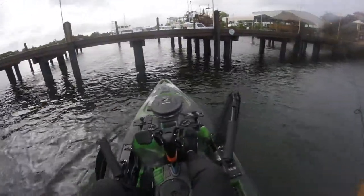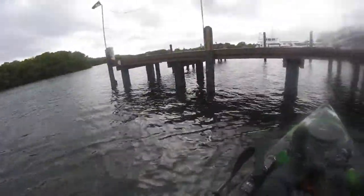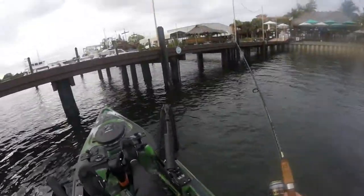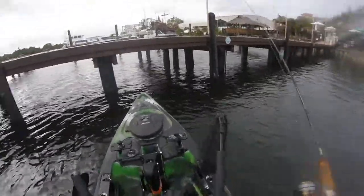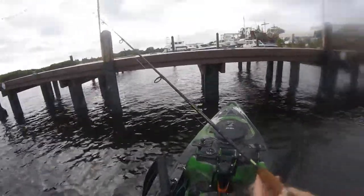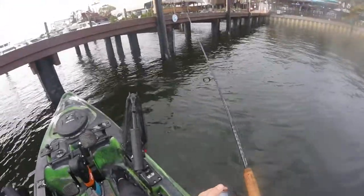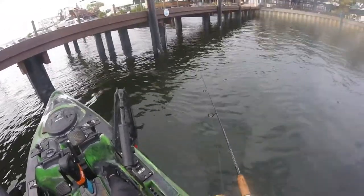Catching these little sheepies is fun, but I might be moving on for some of those redfish and speckled trout back over there on the oyster bed if I don't get something a little bit bigger here. I know they always say you get in a hot spot, don't leave it, but I'd like to have something for dinner.